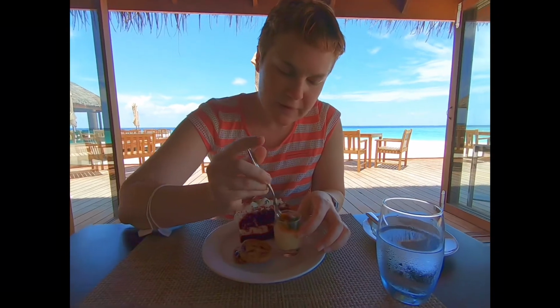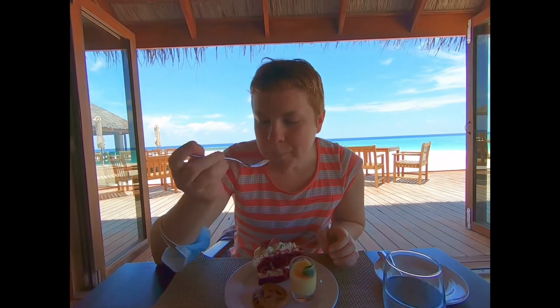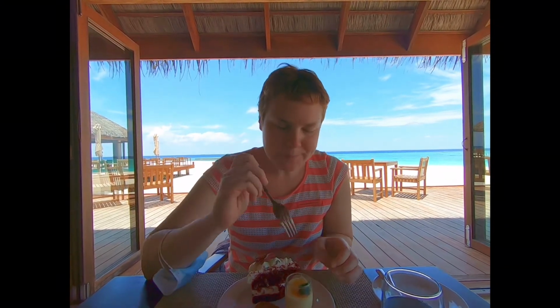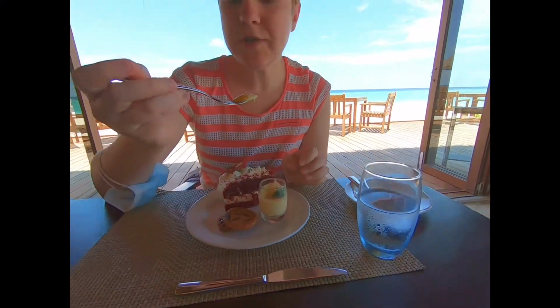Let's try a little bit of this mousse and see how it is. Mango mousse. I do like mousse. I don't think I've ever had mango mousse before. Nice and light. Touch of mango. I like that. Yeah, I do.